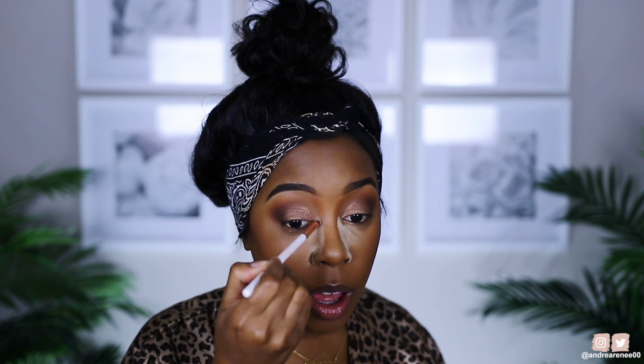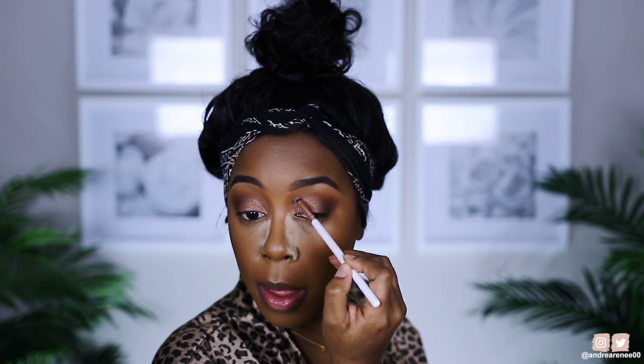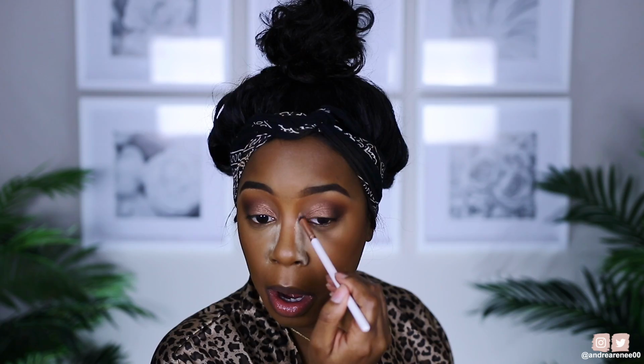Okay, I'm gonna take another brush. This is my little pencil shader brush from my brush set. There's nothing on it, it's just a clean brush, and I just like to take the brush and kind of swirl it around right in this area just so that it can be blended right here so there's no harsh lines, and then kind of take it up like that just to kind of blend out those edges right in there.